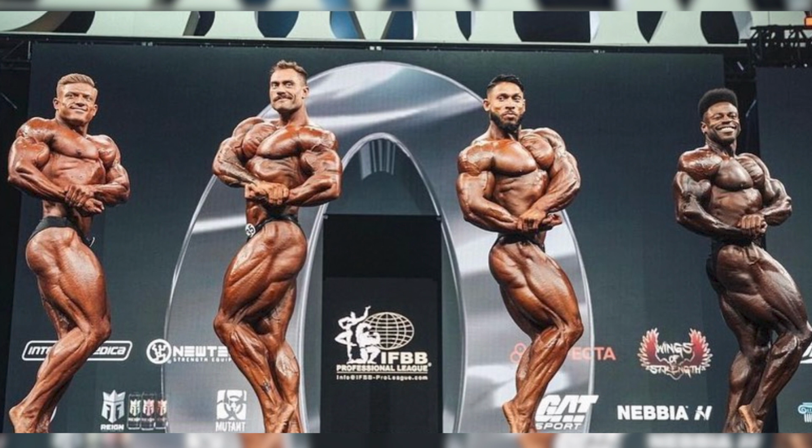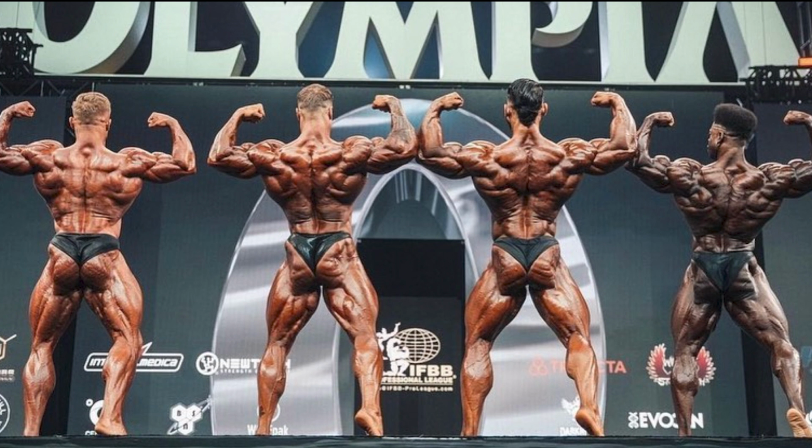Regardless, though, CBUM just has too much detail in the leg, as well as an overwhelming amount of size. Here's the rear double, and like I said earlier, URS's back is kind of a weak point still. His smaller arms and weaker back land him in 4th out of all these guys.